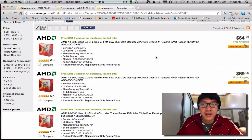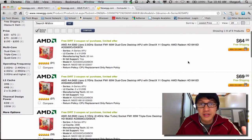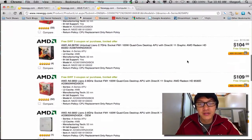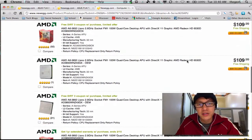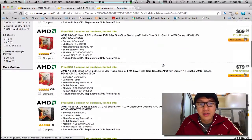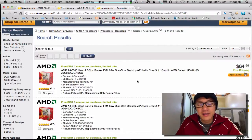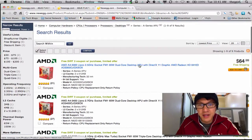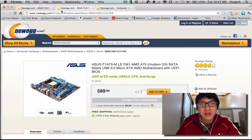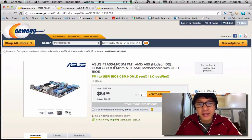So they stuck on a pretty decent graphics chip for integrated graphics. It's a lot better than Intel's integrated graphics. So not only is it a CPU, but it also handles your graphics that you would require. Now, it's not like super high-end, but it's a lot better than integrated graphics, and you can do some decent gaming. I mean, some of these here come with Dirt 3, which is a DirectX 11 type game, and so for those of you who just want an all-in-one kind of package, then the AMD APU is the way to go.